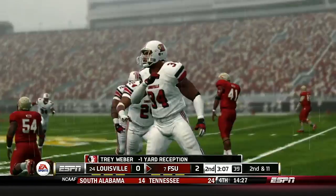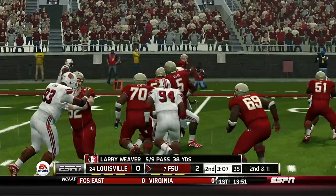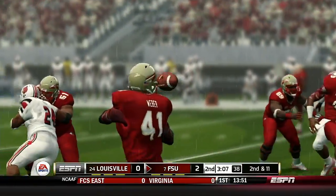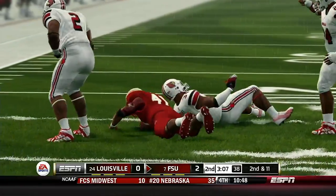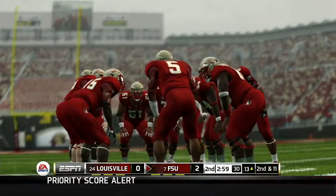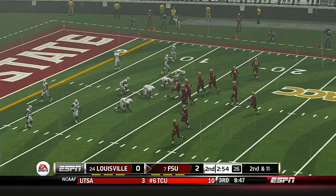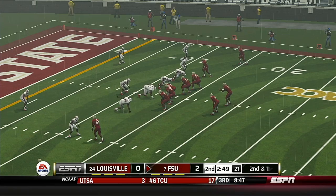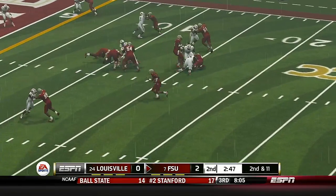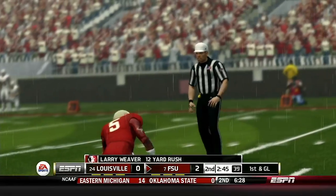Catches it, and he's immediately tackled behind the line. They get a 1 yard loss on that one. Really, they just had nowhere to go after the catch. It's second and 11. Ball on the 13-yard line. Mike two. Watch two. Ready. And now he's got room to run. And he is drilled at the 2-yard line.